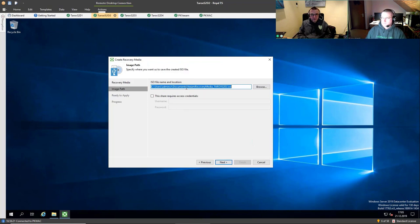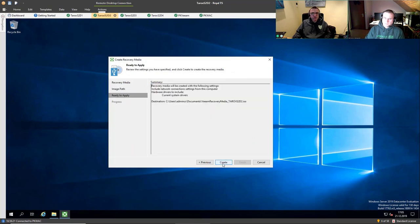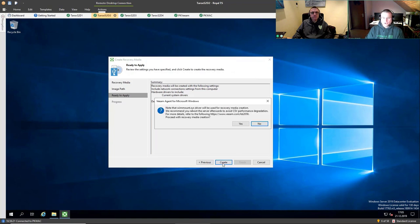So it proposes a path for the ISO that it will create, and we could add login credentials here, right? If we put the ISO on a share and not on the local system. But we will do that on the local system, and then we copy it off. So let's click next, and there is a summary of what it will do. Then I copy it off and I create a bootable USB disk from it. That's usually what I do. But you can also mount it over the BMC or the DRAC.